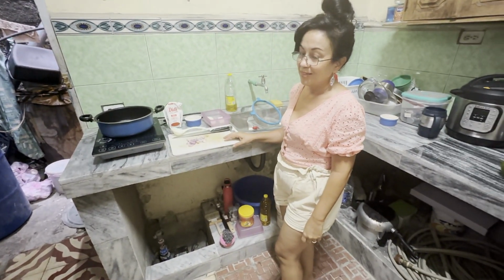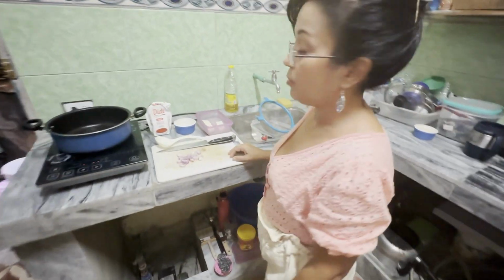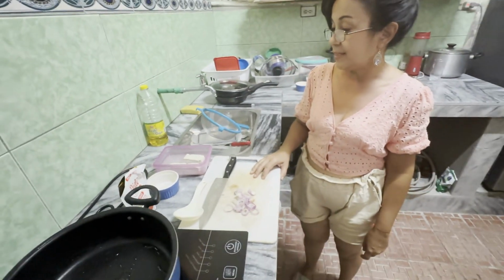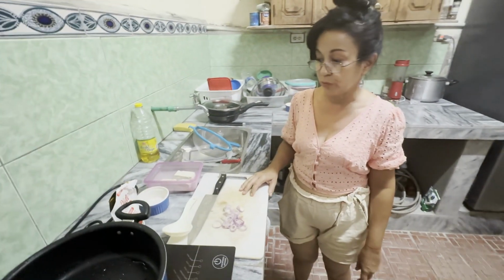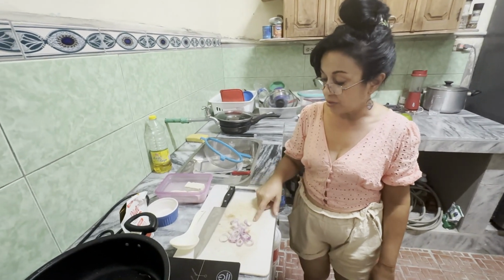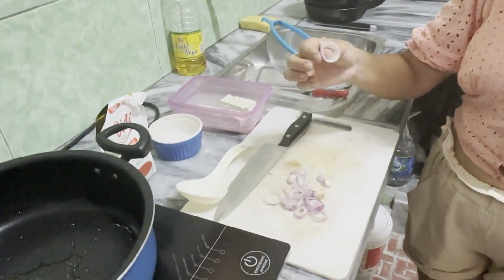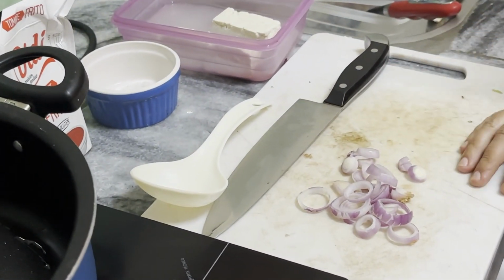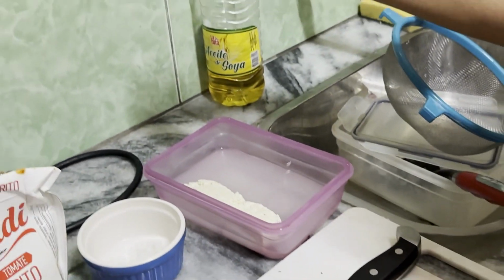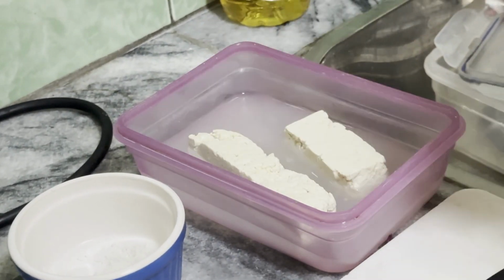Hi guys, we continue with our show, and the second part I am going to make to accompany the fritters is I am going to fry some tofu with red sauce and some onion. I already cleaned and cut the onion. If you don't want the rings, you can cut it in small pieces. Okay, this is the tofu I made yesterday at home. Look at how good the pieces are. You know, tell me about this tofu.